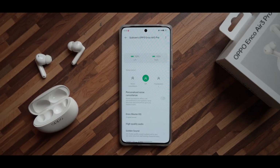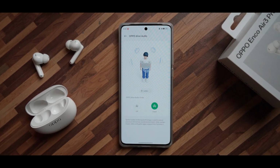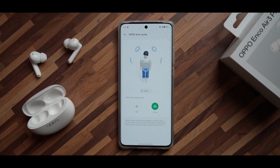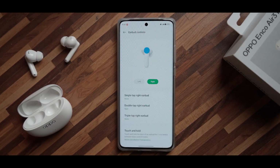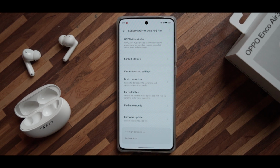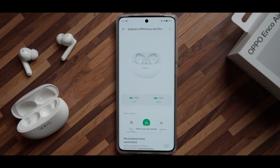The Oppo Enco Air 3 Pro comes with Oppo Alive Audio, spatial theater-like sound which enhances the listening experience to a whole new level. The Golden Sound 2.0 and the frequency compensation features tailor the sound to your preferences, making every genre of music sound fantastic.